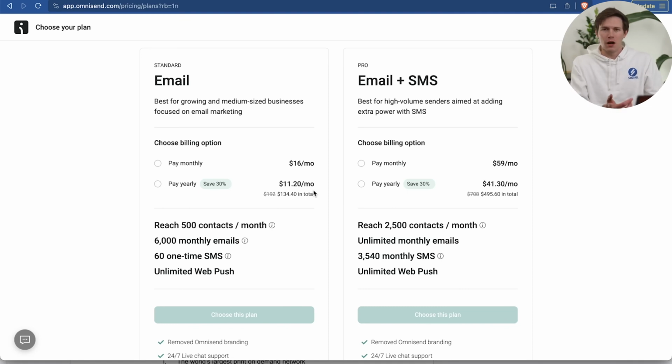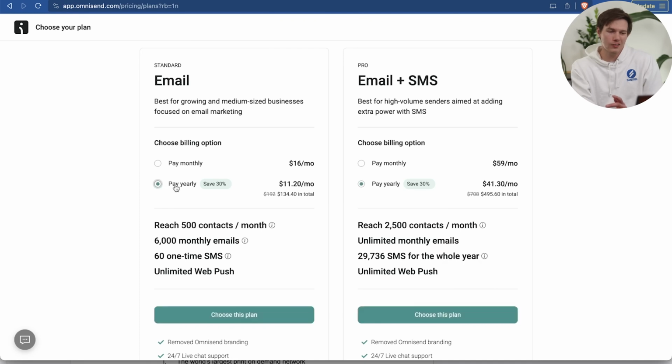I recommend getting Omnisend and upgrading, choosing this plan. I would just pay yearly, honestly. You're saving money on the $11 a month. And that'll give you a lot of great things like abandoned cart recovery, which could be substantially cheaper. If you look at how much your cost per customer is, abandoned cart recovery is going to be way less than advertising to new potential customers. So for me, I think this is one of the best secrets you could have in your arsenal, one of the best ways to market to people.